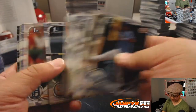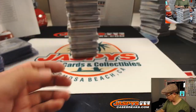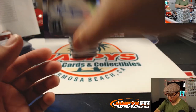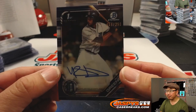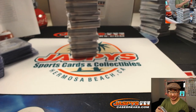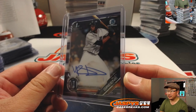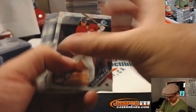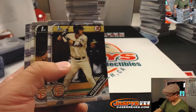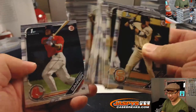Another nice autograph coming up, ladies and gentlemen. It's a purple chrome Riley Green, 69 out of 250. That is nice. That's another one for Ken and the Tigers. Nice. Thanks, Sean.